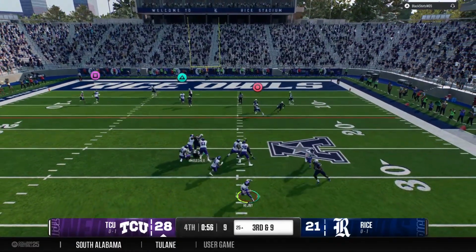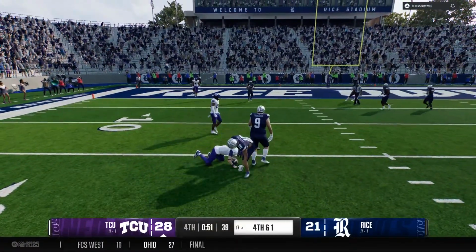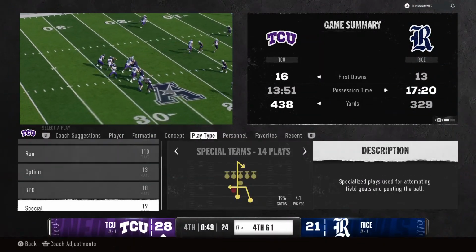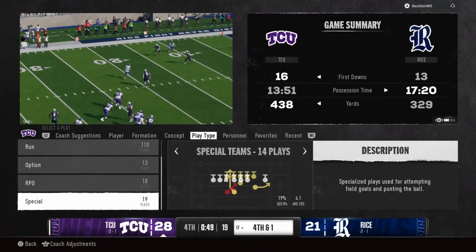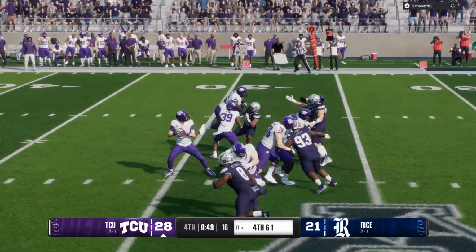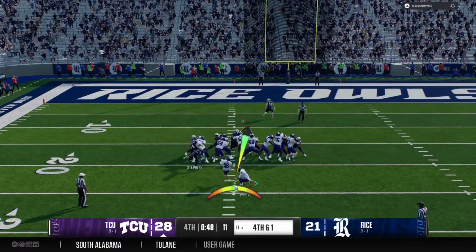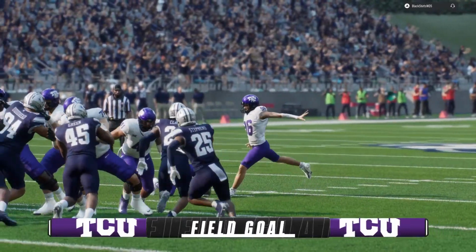Here's the snap, looking to throw. Quarterback extends the play. Nice job to get down there and avoid the hit with the slide. Timeout called there by the defense, desperate to get the ball back and save as much time as possible. So on 4th down, here comes the field goal kicker in a huge spot. It's good. And they'll push that lead out a little further.